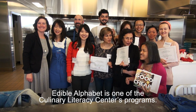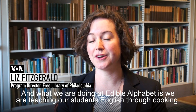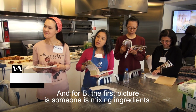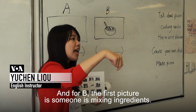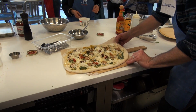Edible Alphabet is one of the Culinary Literacy Center's programs. And what we're doing at Edible Alphabet is we are teaching our students English through cooking. And for B, the first picture is someone is mixing some ingredients. So you need to describe the picture to your partner.